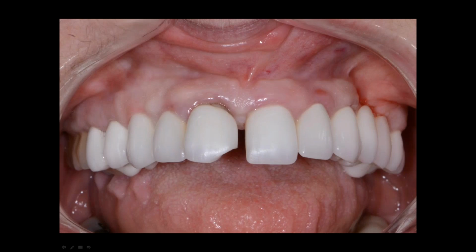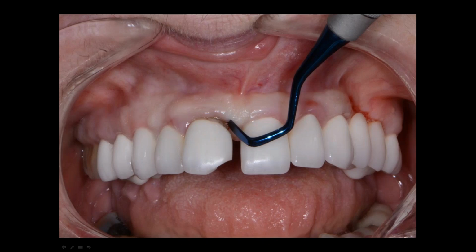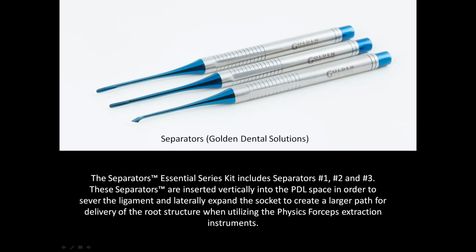So once the patient is anesthetized, we'll go ahead and separate the PDL. This is the Golden Dental Solutions extraction and grafting kit. And using the Orban knife, what we'll do is sever the PDL and separate that from the tooth, as you can see in these photos. We'll go all the way around the tooth, starting from the facial, going in approximately, and then finally to the lingual or palatal aspect. Then what I like to do is implement the separators.